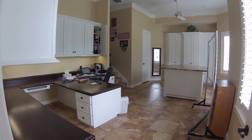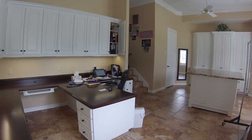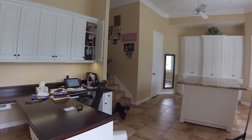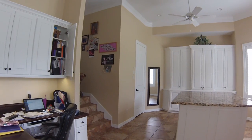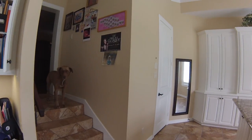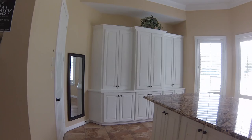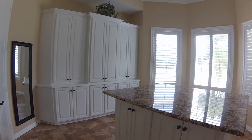I am standing in the craft room. That's what the owner affectionately calls this room. As you look around, you're going to see a lot of cabinet space, a lot of counter space. There's a big moving countertop that's really kind of neat. And then the closet is incredible. A young lady that's looking at the house right now just fell in love with the closet, and that's typically the reaction we get with most individuals that come through here.